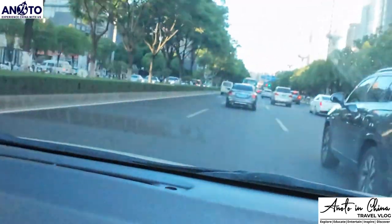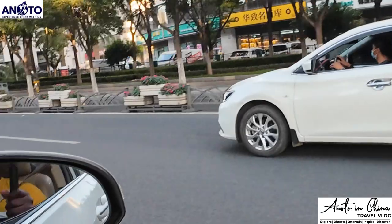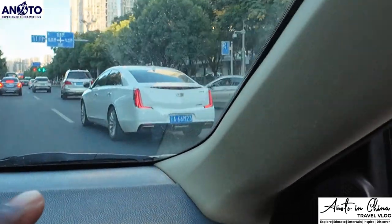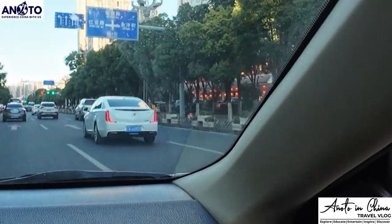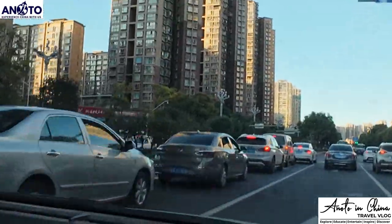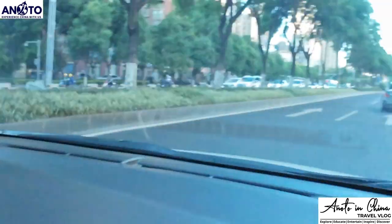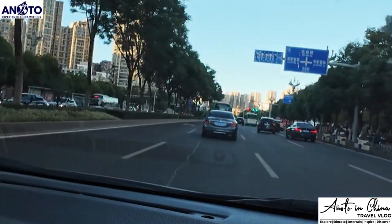So Sam just told me that the blue number plate you see, like for example, this one has a blue number plate. These ones are the ones which use fuel. But those ones that don't use fuel, they have a green number plate. Let's see if we'll have a green number plate ahead of us. All these ones are blue number plates. We're looking for a green number plate. Let's see if we can distinguish that. But the blue number plates are for fuel. The green number plates are for electricity. Basically, they are charged.